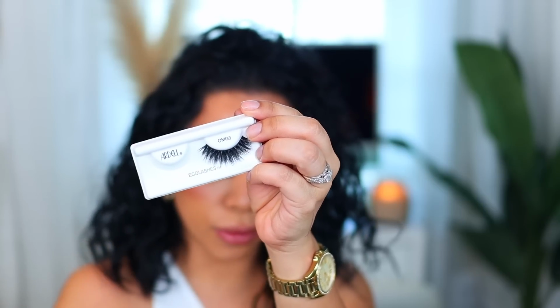And then we popped on some blushes, which are my favorite now. I love how these look. They're a little dramatic, but they look so pretty. And then for the lips, I decided to, of course, go with something a little nude.